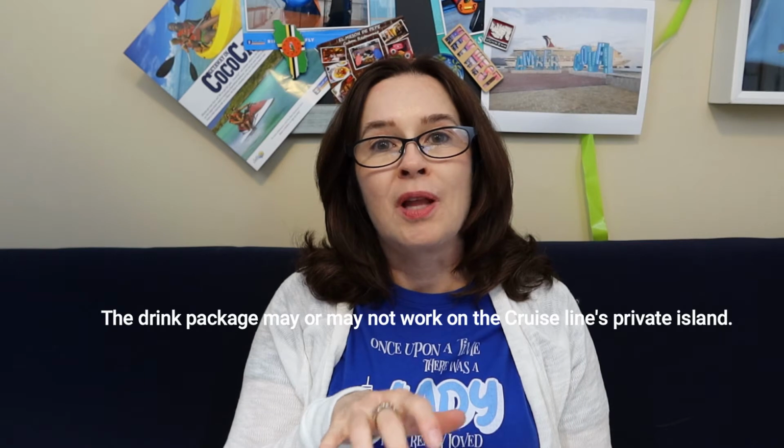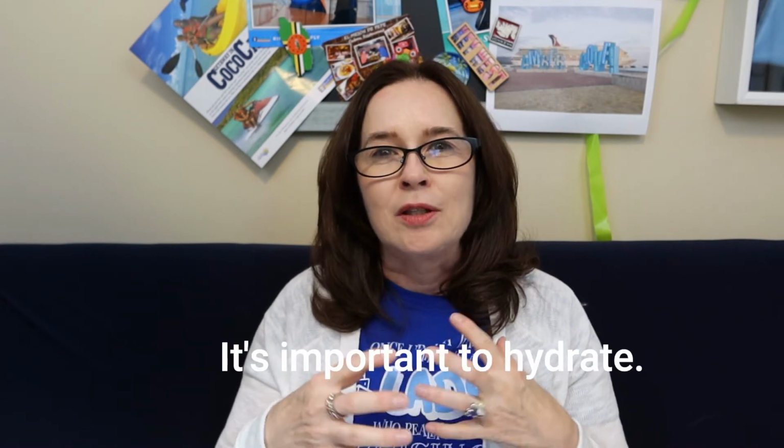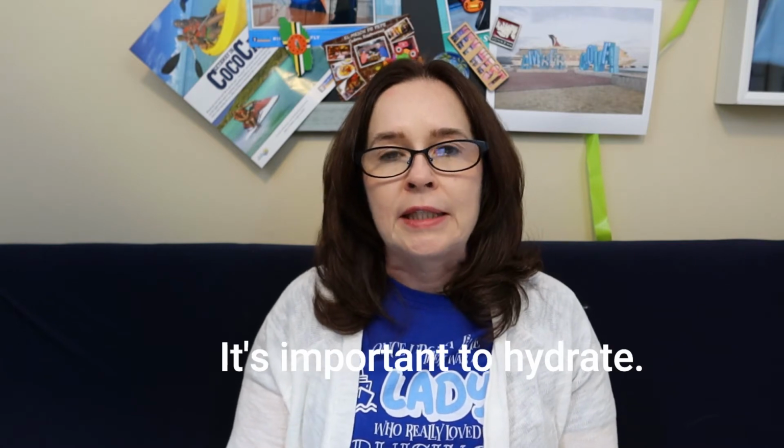Sometimes the drink package works on the cruise line's private islands, and sometimes it doesn't. That is another thing to take into consideration. If you're a soda drinker, then you're probably going to want a soda package, because buying them one by one would probably be ridiculous, since you could probably drink a lot of sodas in a day. Same thing with specialty coffees.